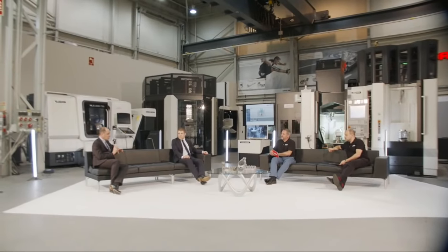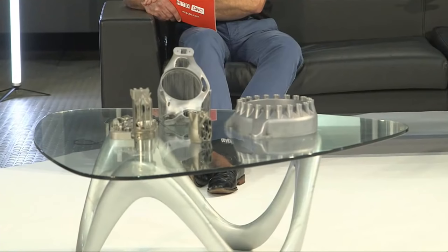Is that quite common? I think it's quite common that you can do things with the additive that you could never do before. So as far as tool making goes, we can put cooling channels very close to the surface. We can actually improve how a tool would traditionally be manufactured. But now we're seeing a lot more customers using additive, not only for prototyping, but now leading more into production where the cost benefit allows.